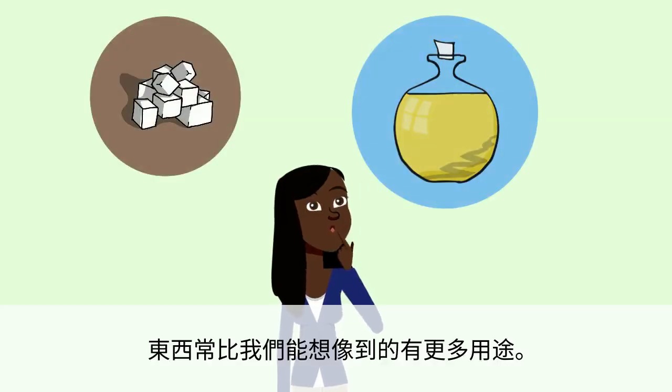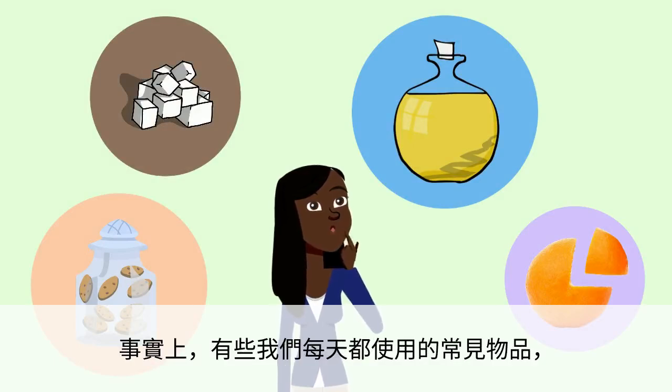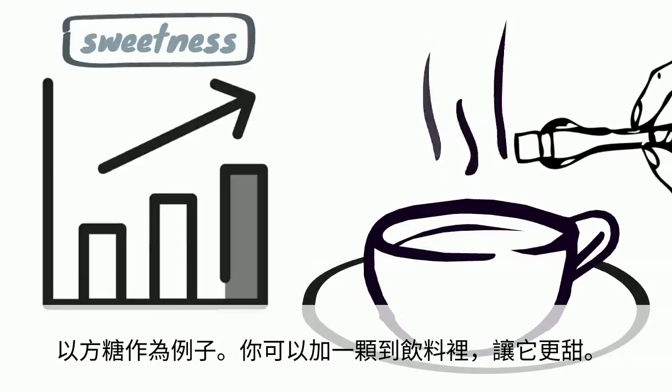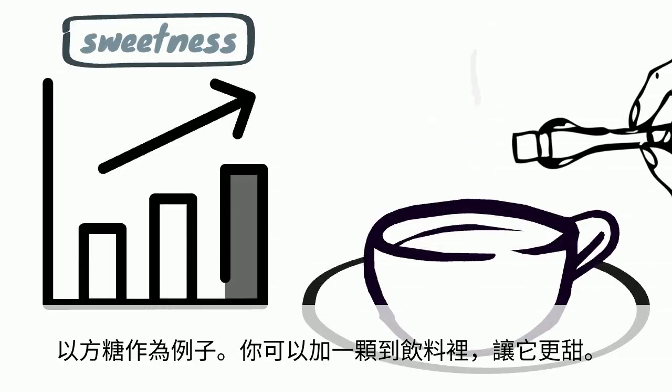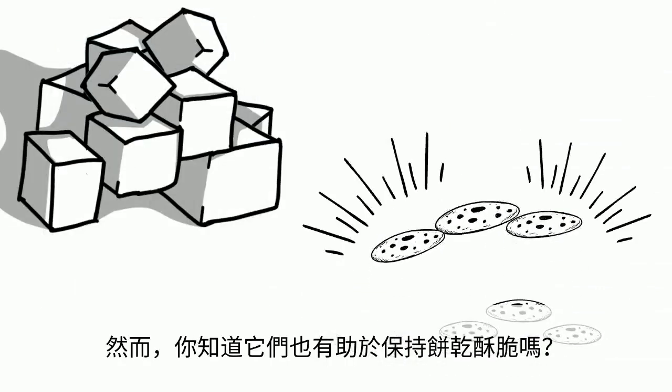Things often have more uses than we could ever imagine. In fact, some common items that we use every day can perform magic if we know how to use them. Take sugar cubes, for example. You can add one to a drink to make it sweet. However, do you know that they are also helpful in keeping cookies crisp?